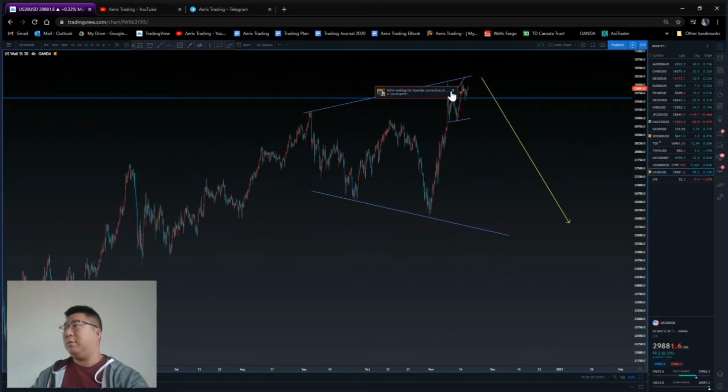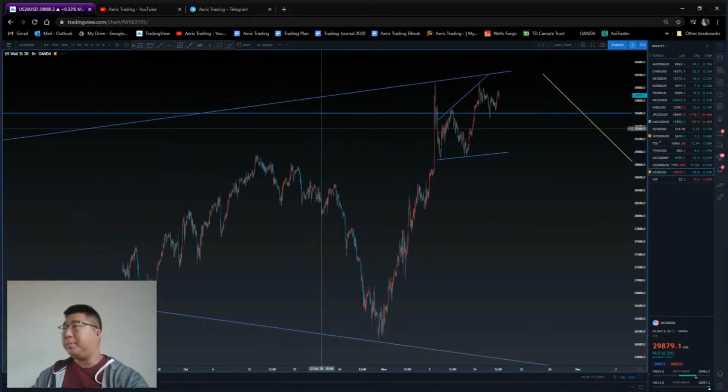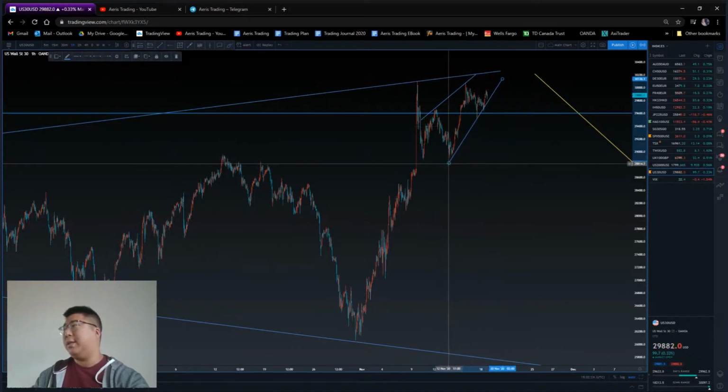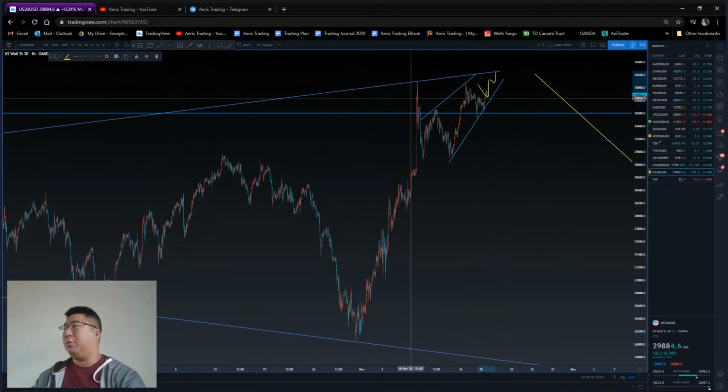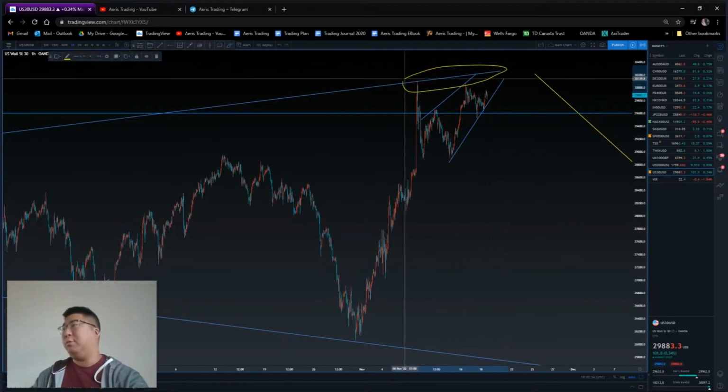So Dow Jones, very similar idea. We're at the top of the overall structure, and price is forming a potential correctional structure just like S&P, right? Originally I had the structure drawn like this, and as structure evolves, you have to see what the structure is doing now. So doing the same kind of ascending formation just like S&P 500, and you're seeing price getting pushed up one more time. So to this top now. Same idea is to see what the price will do to react to this area.